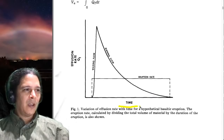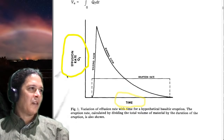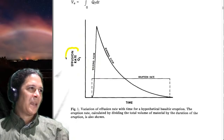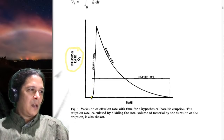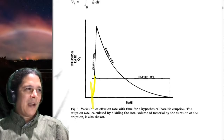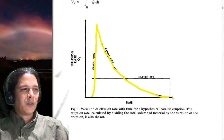This is a plot showing time on the bottom and, on an upper plot, on the vertical axis, we're looking at the effusion rate. Now, this is a technical term that's talking about how fast the lava is coming out of the ground at any instant in time. And so you can see that when an eruption actually starts right in here, it starts coming out of the ground very fast. And then it starts coming out a little bit less and less and less. And that's a typical pattern over time.